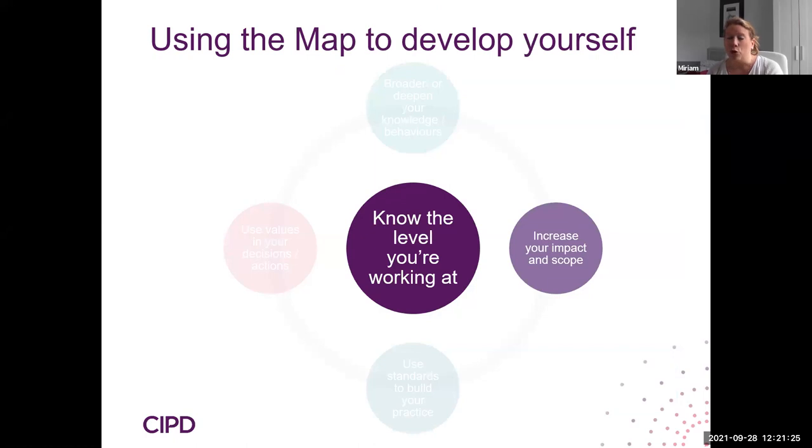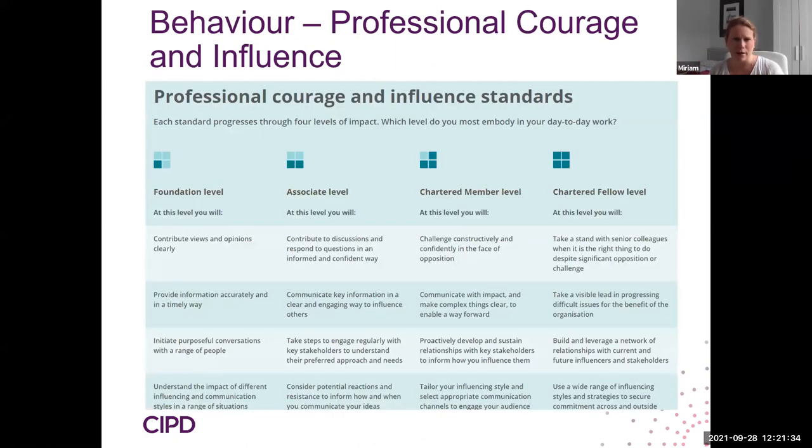The second one is to increase your scope and impact. Going back to what I was saying, increasing your scope and impact is what happens when you develop yourself through the levels. So exactly the same thing. If you're at associate level now, instead of going down that column, what you want to do is look at the next level up. So have a look at chartered member level. Perhaps pick two or three areas of the map. Don't try and do them all at once, but pick two or three areas at the next level up and think about, actually, how can I improve my knowledge and my behaviours to get to this point?